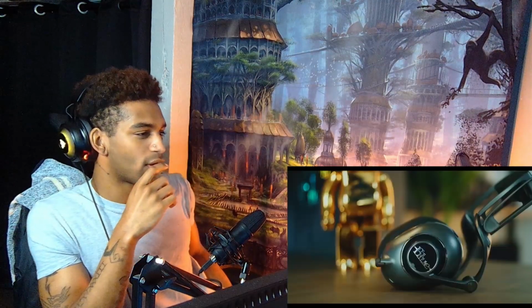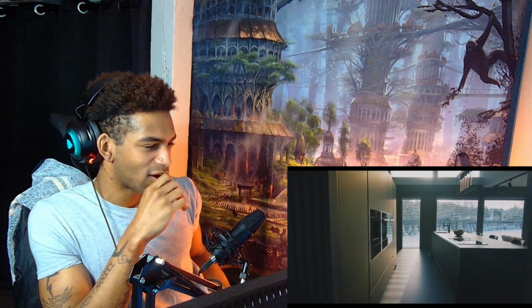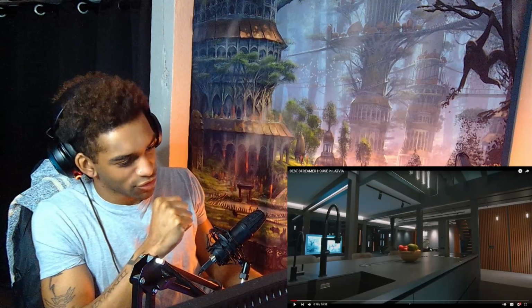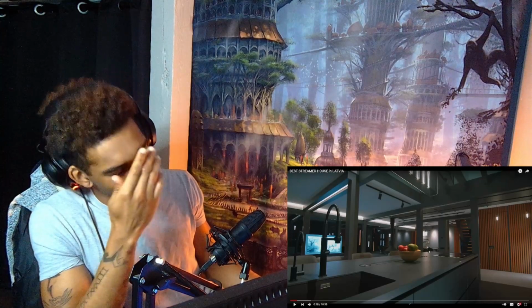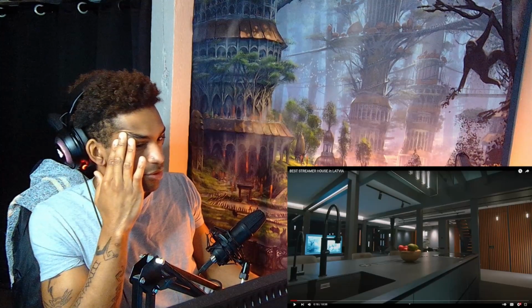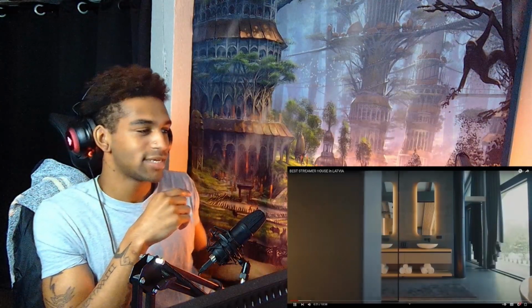Oh, I like how it turned on. I like that transition. Okay. Oh, the fireplace is sick. Oh, okay, I love the black aesthetic. Man, the black interior. I don't know how I feel about huge windows. I know my girlfriend loves huge windows, but I love the black aesthetic, man. Absolutely love it.